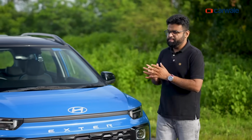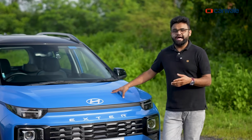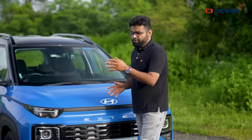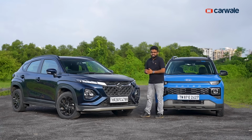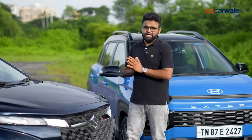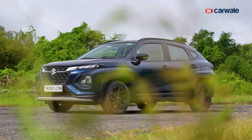First up, the Exter. Now, Hyundai may call this an SUV, but this is pretty much a Grand i10 Nios with a different top hat and more features. Well, as for the Fronx, it is a Baleno on steroids, although I have to say that Maruti has done a really good job with its styling. I think this is easily one of the best looking cars in its range.